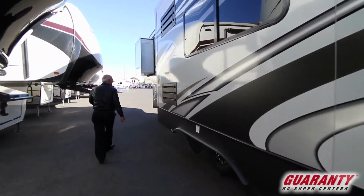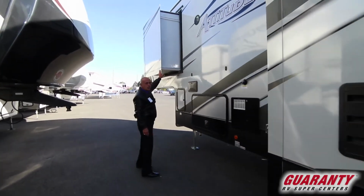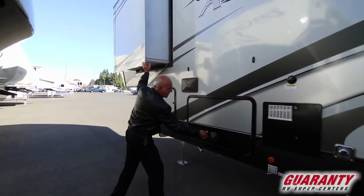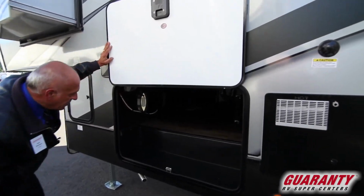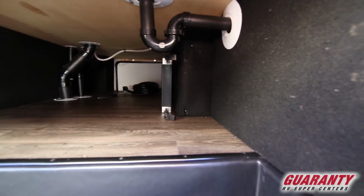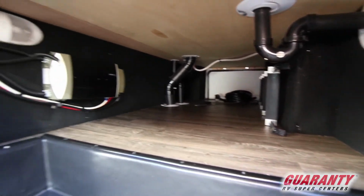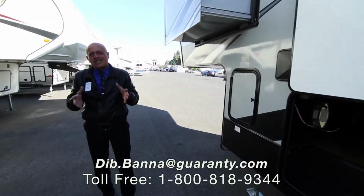Then we got an outside shower, and that's the slide that was all closet, if you remember, up there. Okay, look at this here with magnets. A nice finished basement. There's your ladder for your beds inside. Really cool stuff. Again, there's a lot to talk about on this rig.